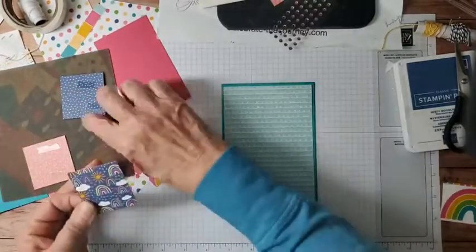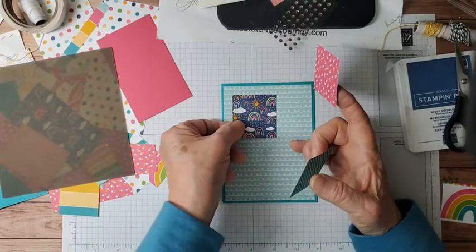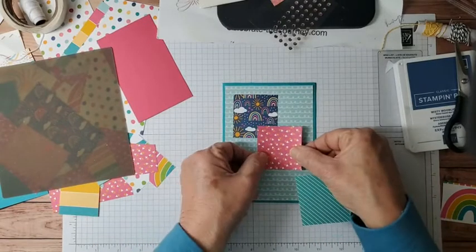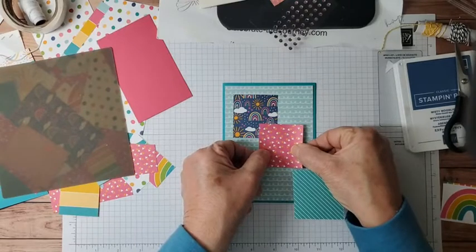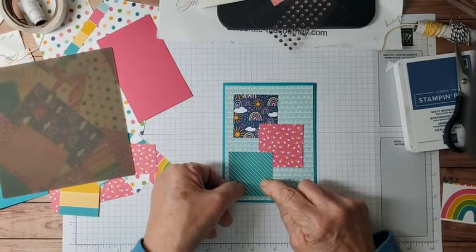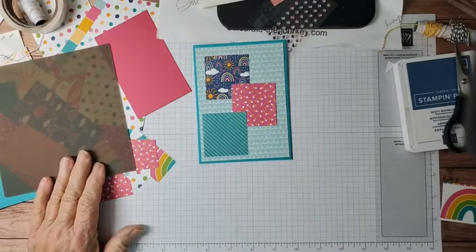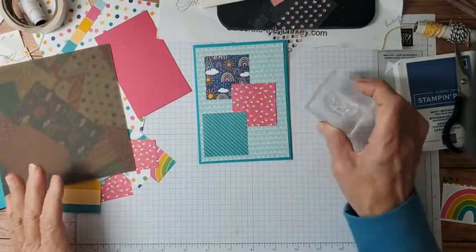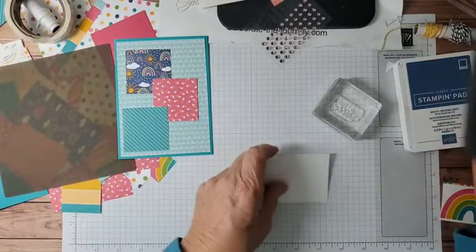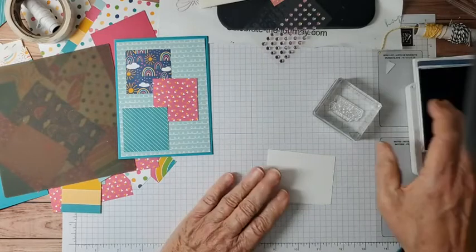Let's see. We got these 3. Let's put this one at the top. This one over here. And then another here. Now we need a sentiment. And for this one I couldn't wait for a special occasion. So this would be just a thinking of you card. Wanted to let you know that I'm thinking of you, or would work perfect.